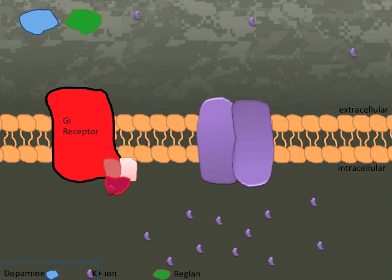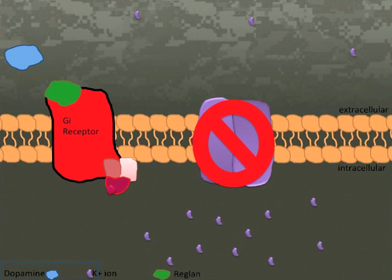When Reglan is given, it competitively inhibits the dopamine type 2 receptor, which is a GI-coupled protein receptor, not allowing the dopamine to have its action. This in turn inhibits the outward rectifying potassium channel, allowing the myocyte to depolarize normally.